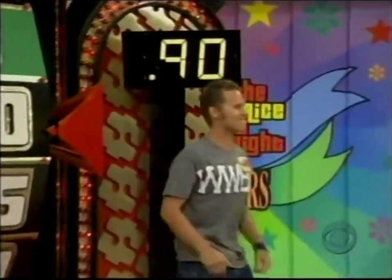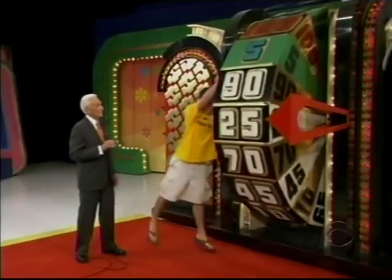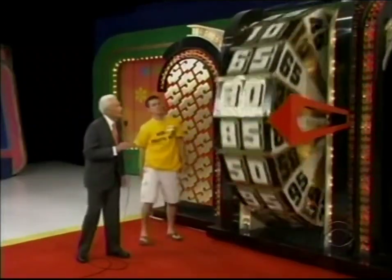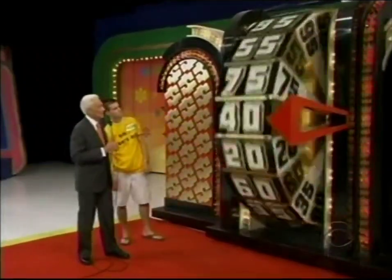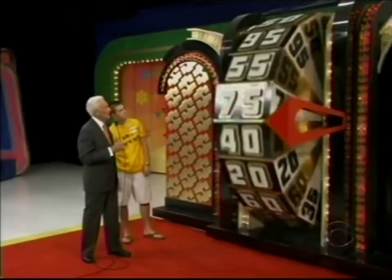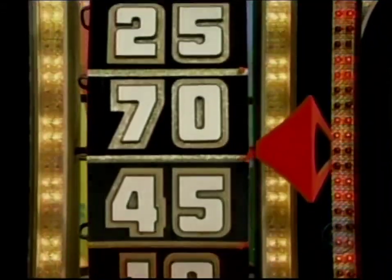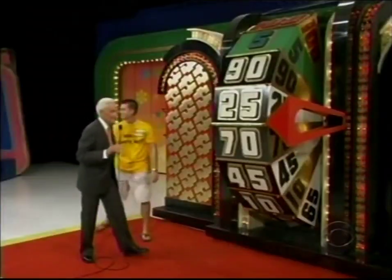One spin to beat 90 cents. One spin. There you go. That's what you're after. He got it all the way around several times. What do we have here? Not enough. Not quite. Good luck to you. You're the winner, Garrison. You're going to be in the Price is Right showcase following this announcement.